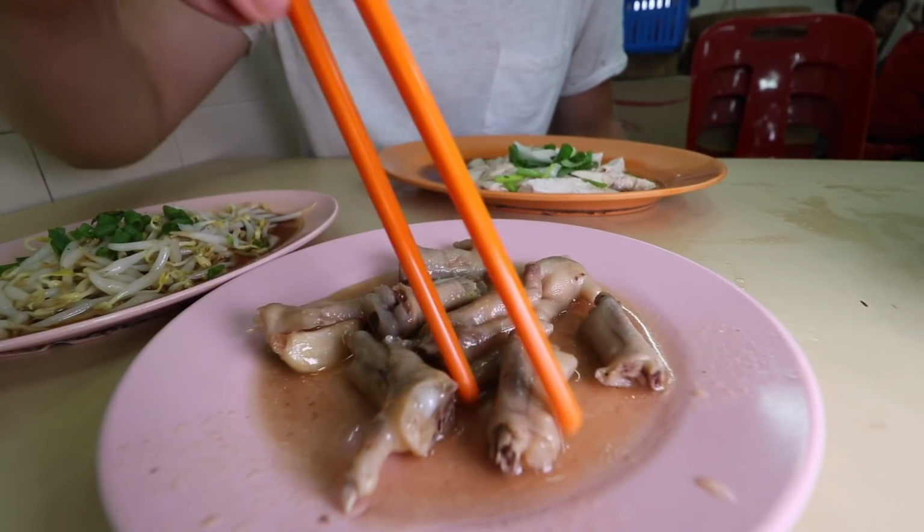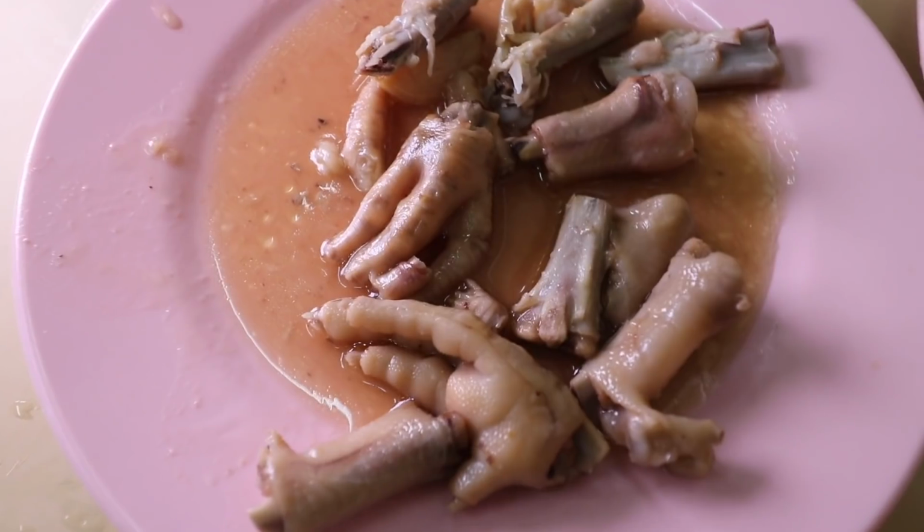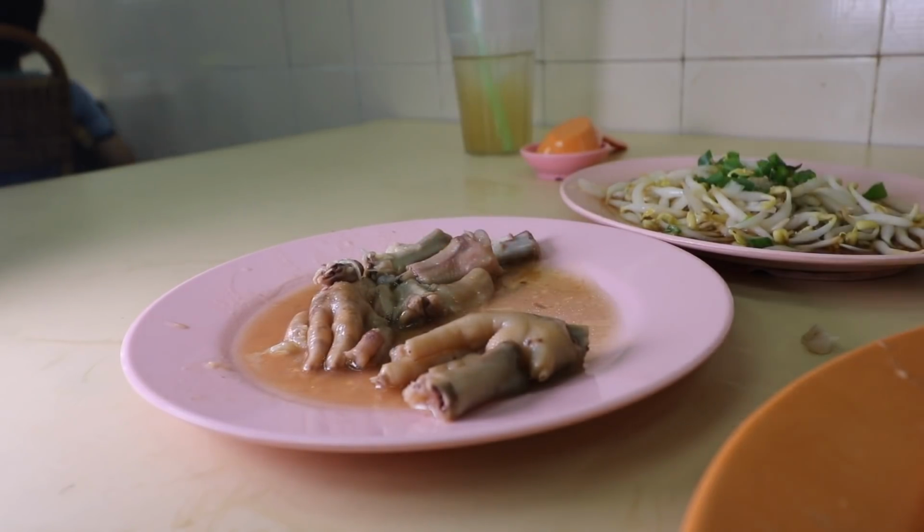That came off so much easier than I expected. I just sucked just a little bit and it just all came off. It's super creamy, nice and flavorful. It's been in that broth. It's got a saltiness to it. I love chicken feet when they're done perfectly, and these are done so well. Just an easy little sucking motion and everything just comes off the bone clean.